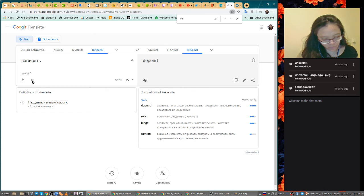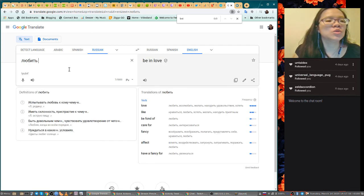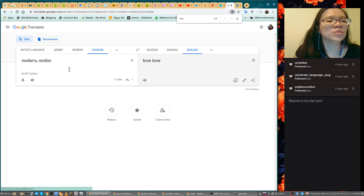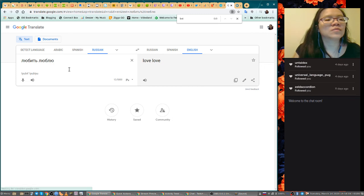Second conjugation verbs, like the above, which have a stem ending in b, v, m, p, f, insert l before u in the first person singular. So that explains why любить turns into люблю, and it's not любу. They have to insert this L. It wouldn't be lubu. That just sounds weird and awkward, I think.